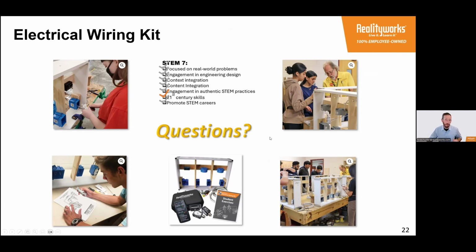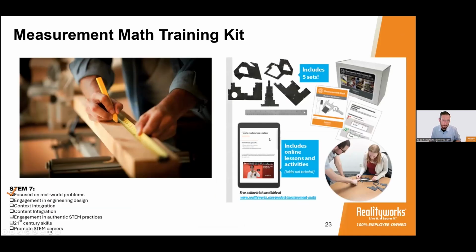The last one before we get to our new one is our measurement math training kit. Now, this one addresses one of those fundamental pieces of learning that so many of our students really struggle with, and many of our teachers have a hard time engaging students in. In my classroom, I use detours, or what I sometimes would call skill checks, that students had to complete before they can move on further with their projects.